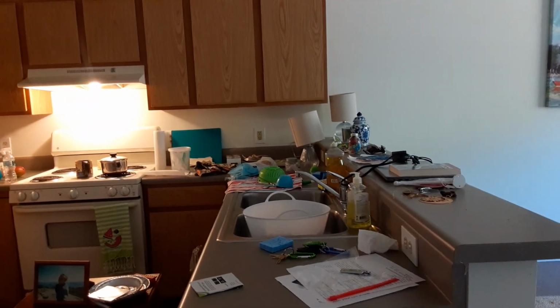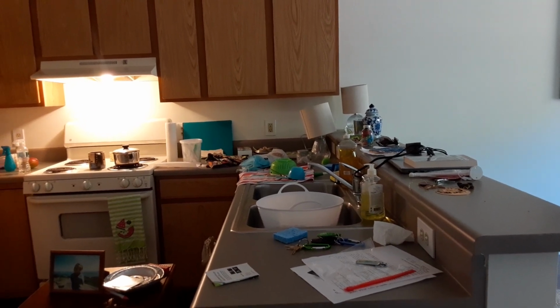So my little kitchen, and I'm hungry, and I think I'm going to eat some of that cantaloupe instead of going and snatching a, what do you call it?